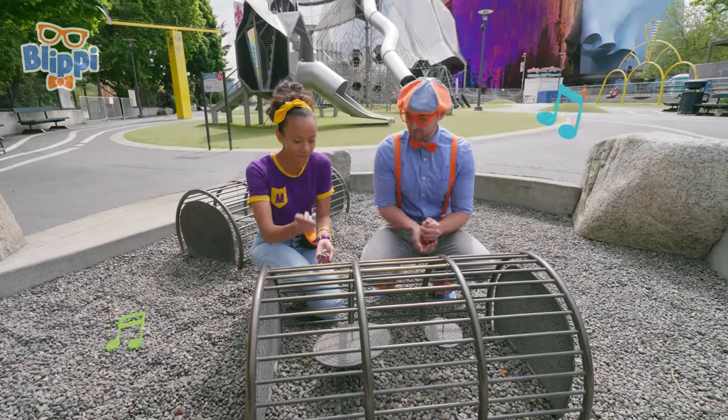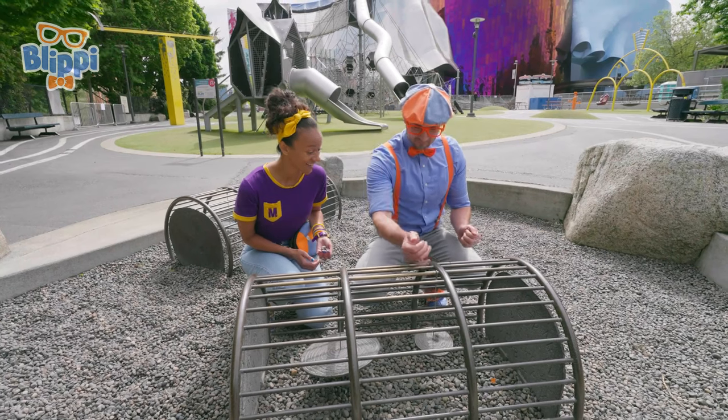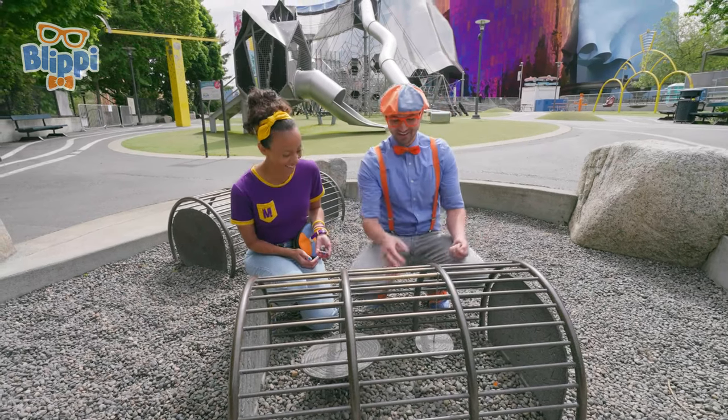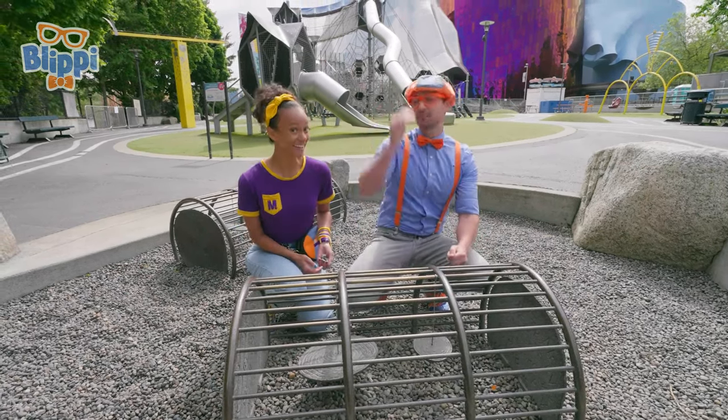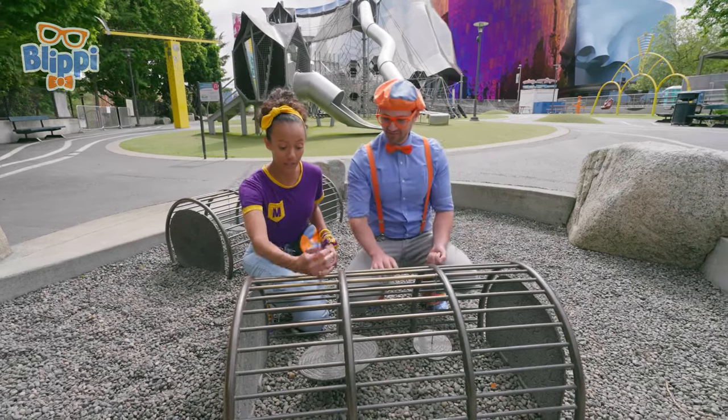All right, ready? Yep. Okay. Wow. Whoa. So the small one made a high-pitched noise. Yeah, and this one, the bigger one, made a lower noise.